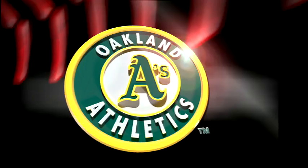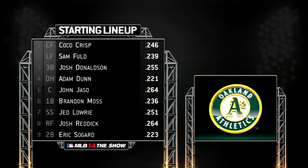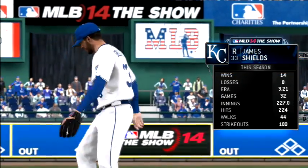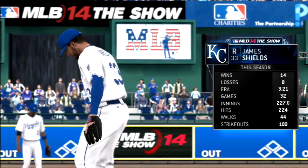Guys will have much more to talk about as the night progresses, but first, let's take a look at the starting lineup for the visiting Oakland A's, as 2012 AL Manager of the Year Bob Melvin aligns his guys this way. They'll match up against the guy you see there, the veteran right-hander James Shields.